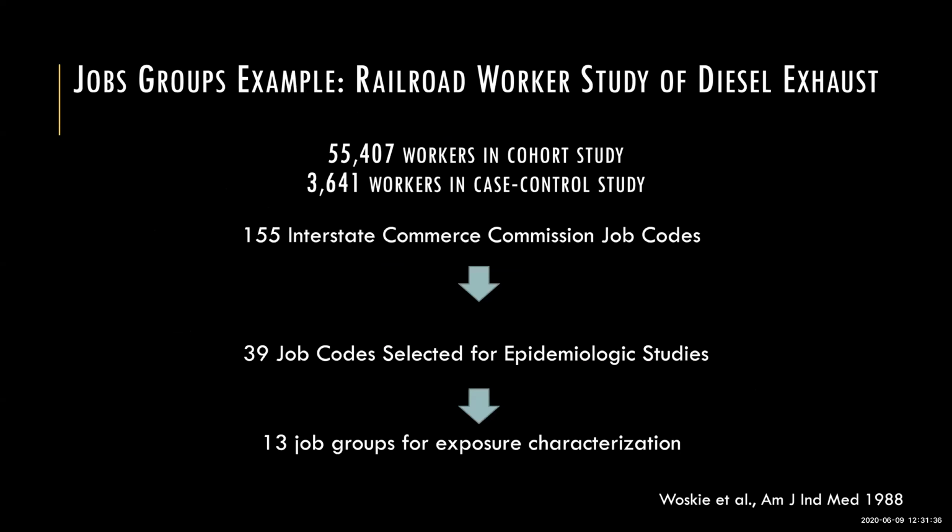So in an epidemiologic study we did looking at whether or not diesel exhaust causes lung cancer, we examined railroad workers' exposure. And we had two epidemiologic studies, a cohort study with over 55,000 workers and a case control study with another 3,600 workers. Obviously, we couldn't do individual personal sampling on all these workers, and many of them had died. So in fact, what we did is we used the Interstate Commerce Commission, which had actually reduced thousands of different job titles already to 155 job codes, but that was too many as well.